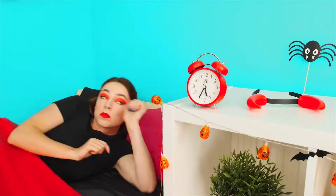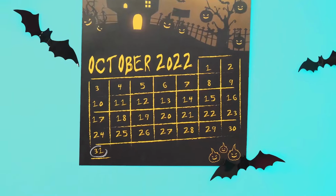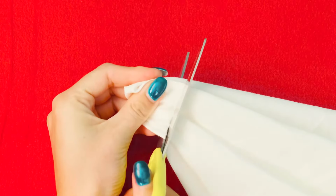Well, the alarm is already ringing, so it's time to get up. Let's see what day it is today. I completely forgot! It's Halloween on the calendar! This is good news! It's time for terrifying pranks! First, you need to transform a little. And now let's start preparing the first prank.